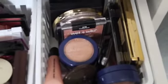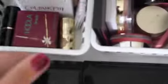Next door is, of course, you guessed it, highlighter. Again, ColourPop, Wet n Wild, Milani. This we have Sleek Beauty, which is this one here. I have Flush and then a Cargo here. So a bunch of different ones, and then of course the Physicians Formula one. And then these three are the Smashbox. We have the contouring, we have the blush, and then we have the highlighter.